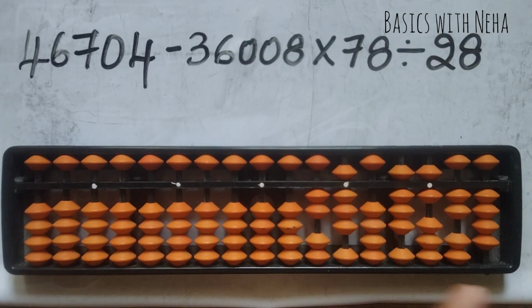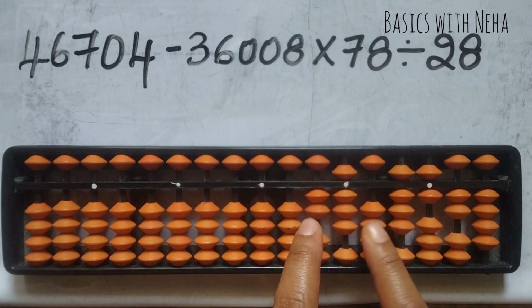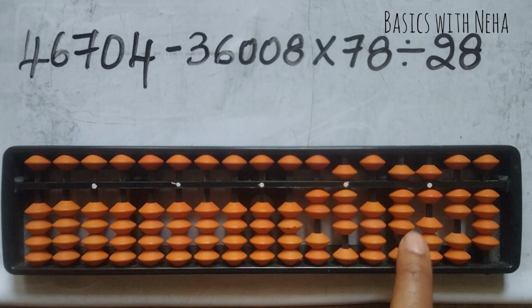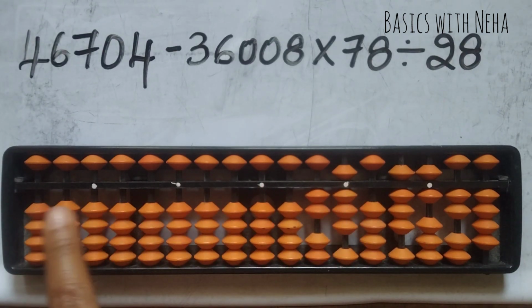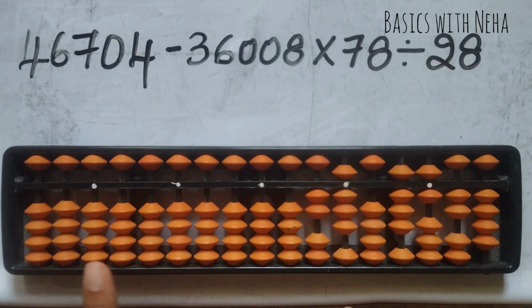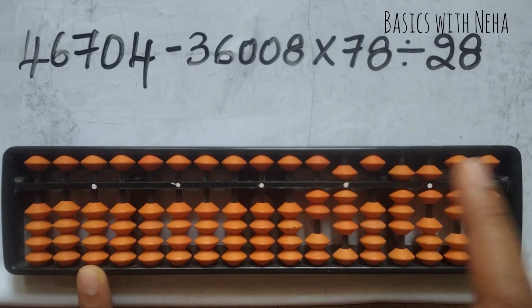Now we are done with the multiplication and this is the answer we have got, and this complete answer is a negative answer. It is minus 28 lakh 8,624. So this number we have to divide by 28. The same number of rods I'm going to take in the answer part here. Again, this answer will be a negative answer. So 1, 2, 3, 4, 5, 6, 7. So my answer will start from here and depends on which rod we are going to start.